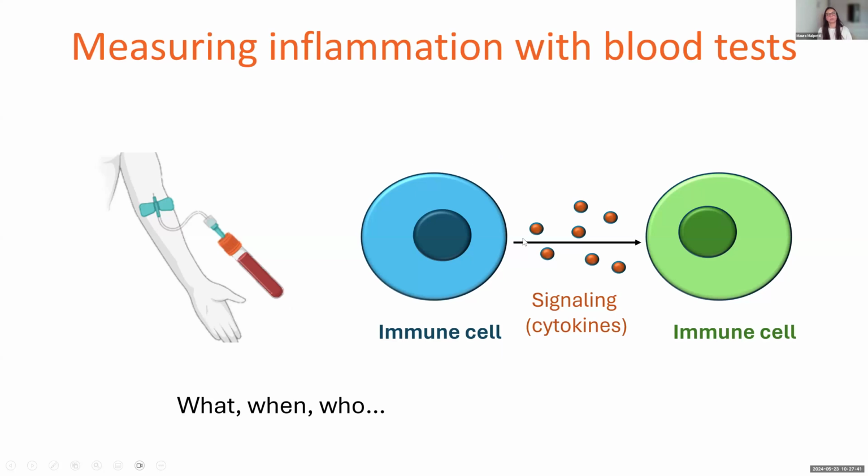So how do we measure inflammation in the blood? Again, I said that there are cells, like in the brain, also cells in the body, and those cells that you see in the blood, they need to communicate. Every single bit of our body and brain needs to communicate with each other, like us as people functioning in society. And the immune cells communicate with a signaling pattern that you can call cytokines.